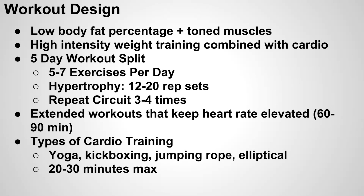Essentially what you're going to do is do these 5 to 7 exercises back to back to back in a circuit with 10 to 20 seconds rest in between each exercise. And you're going to take a longer break after you've gone through the circuit, and then repeat the circuit 3 to 4 times. What this is going to do is keep your heart rate elevated, and keep you moving from one exercise to the other. That's really going to burn those calories, and it's really going to give your muscles a workout. The ultimate goal here is to burn calories and keep your heart rate elevated for 60 to 90 minutes.